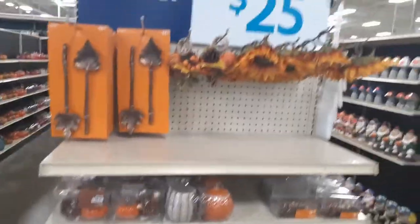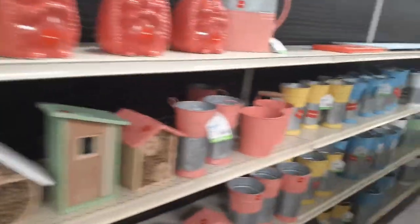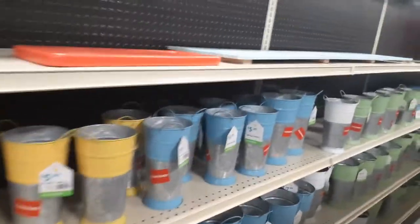Yeah, at Homes, they're fully loaded right now. But like I said, come Christmas time, it'll be a different story. Now these, I don't know, they're kind of beachy, right? Yeah, that's pretty much what it is. And you got a bunch of gnomes over here, but they're not Halloween based, right?